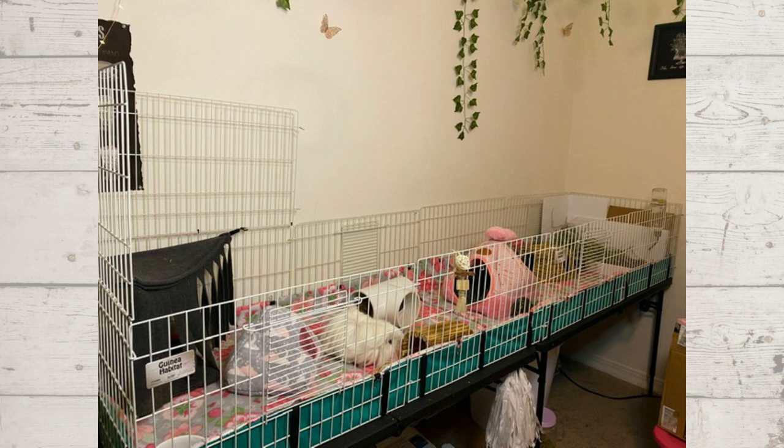But from these pictures and the video, it looks like this setup is pretty good. Combining the two Midwest cages was a really good idea. It gives them plenty of space, especially for three. It was good you added a second water bottle. I usually add one water bottle per pig just so that there's no fighting.